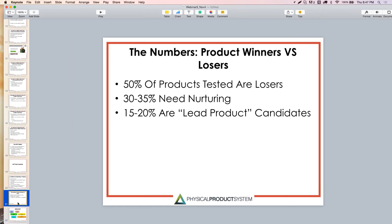So 15 to 20% of our lead products, the ones we're pushing traffic to, end up being the prime lead product candidates, right? The ones that we're really happy with, the ones that we are crushing it with. Some of the examples were in the course for you. So those are the ones you can scale up, and they become your lead products, and they help drive traffic to your entire store and get you customers to market to and brand build with, and get them repeat purchasing over and over and over again, right?